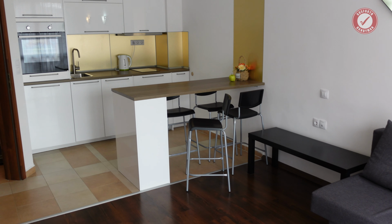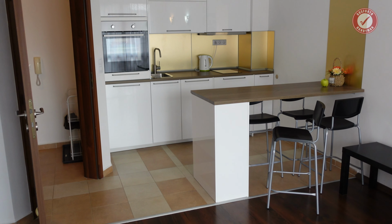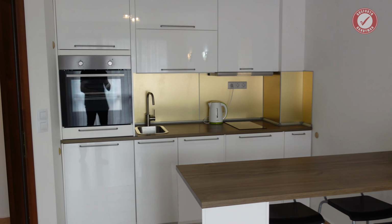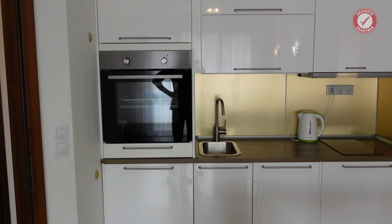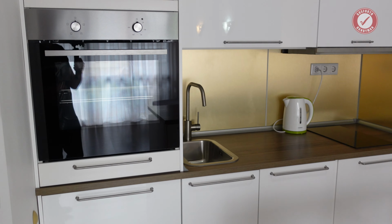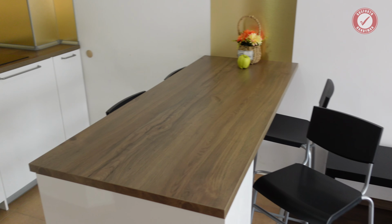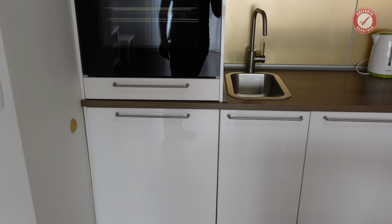Over the other side of the room, we've got the kitchen, and as I say, it looks pretty much brand new. It's an IKEA kitchen. Literally everything in this apartment is IKEA. Every bit of furniture, every chair, every table, the sofa bed, it's all from the shop that shall not be named. Not particularly well fitted.